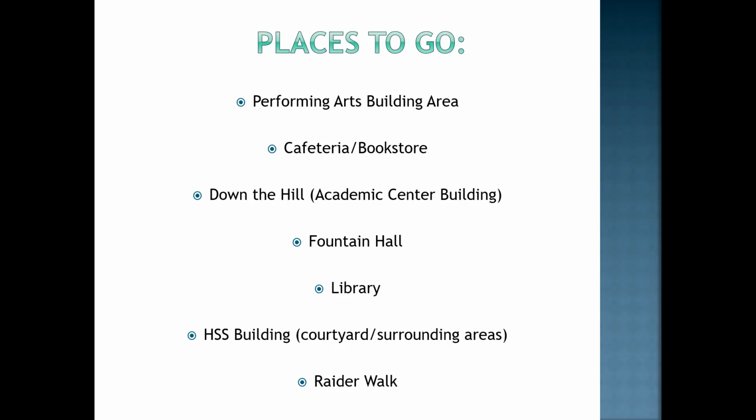A couple other things. Make sure you write everything down. And if there's nobody in that immediate area, you can always wait a few minutes. You're welcome to go to other spaces, but try and use that as your hub. I will be standing out here, watching and waiting for you to come back. Please try and be back at 10:45.